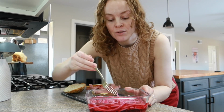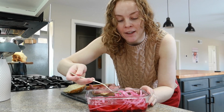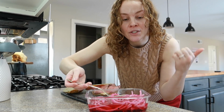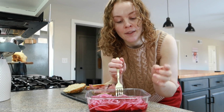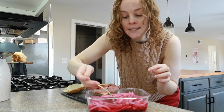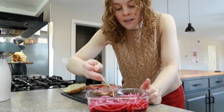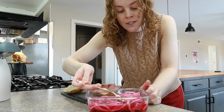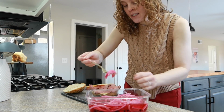If you didn't know, it is super easy to make pickled red onions. All I did was about 3/4 cup of white vinegar, 3/4 cup of water, 1 to 2 teaspoons of salt and sugar each, and then some peppercorns. You boil that liquid mixture and then you pour it over your sliced red onions, and then you've got pickled red onions. So easy, and I add them to sandwiches. I was gonna do rice bowls this week, and I'm gonna add them to those probably. Just adds tons of flavor to your dishes.